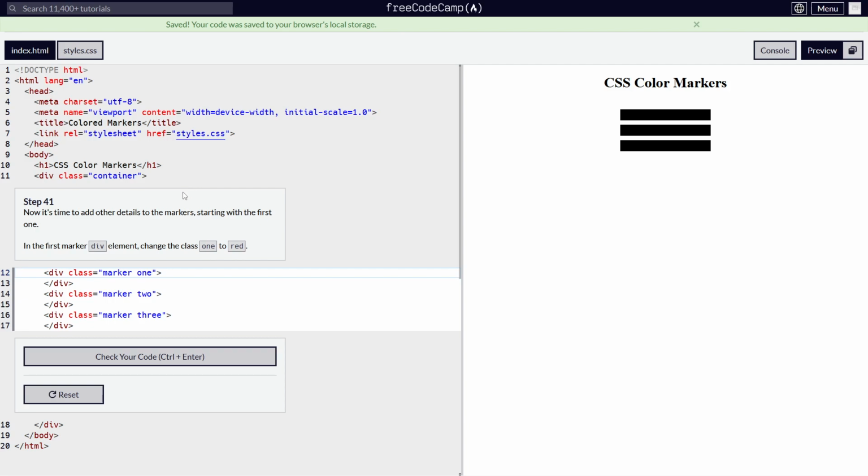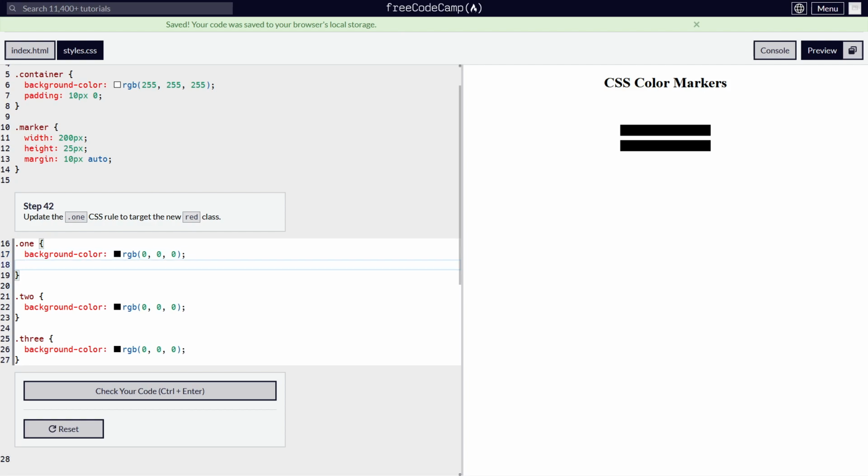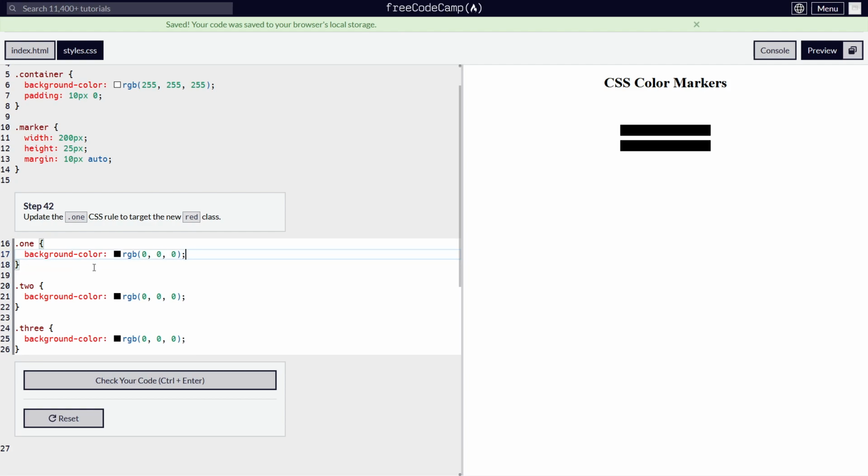Now it's time to add other details to the markers. Starting with the first one. In the first marker div element, change the class 1 to red. Like that. Update the 1 CSS rule to target the new red class. Oops.